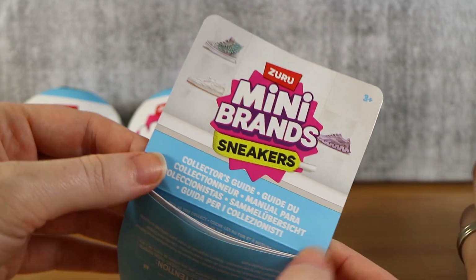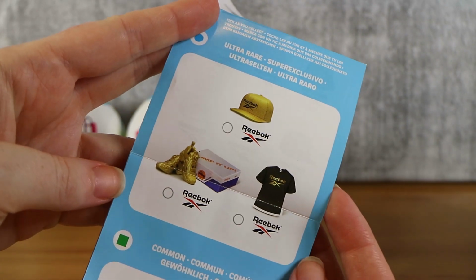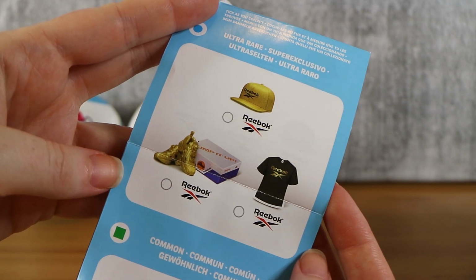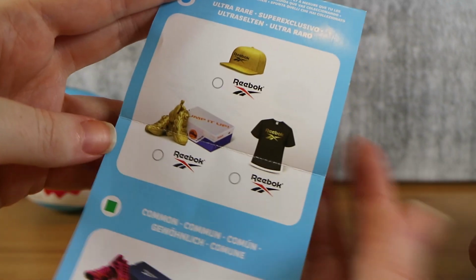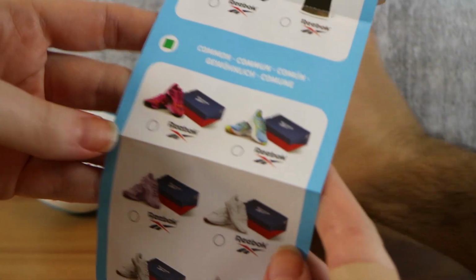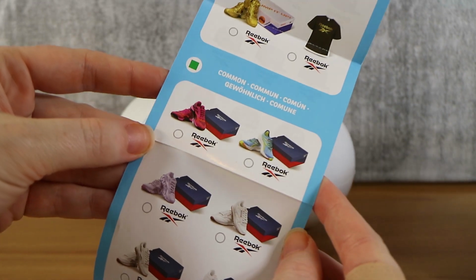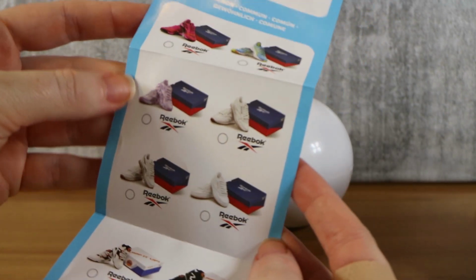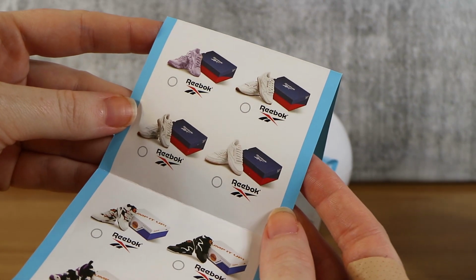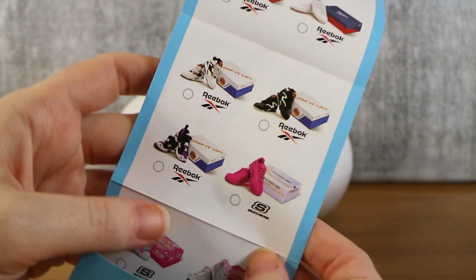All right, let's have a look at the checklist. We start with the gold ultra rares here. The cap, shoes, and Reebok shirt. Is the whole set Reebok? Interesting. Oh, yeah. No. Okay, hang on. Sorry, I'm jumping ahead. Don't jump. Do they all come with shoe boxes, I wonder? We'll have to see. I wonder how many we get in there. The gross ones only come with three of the minis. So a lot of Reebok. I'm assuming they got a good deal.